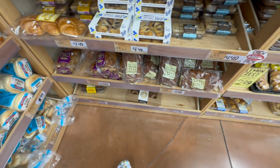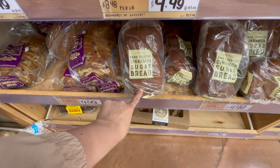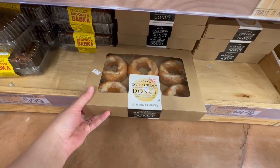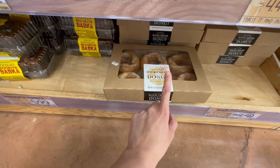Oh, the sweet section always gets me. Everything here is so delicious. Here they have a hand-twisted cinnamon sugar bread and the famous sour cream donuts. These are fantastic. I'm going to stay away from those because these are dangerous, but wow, are they delicious.